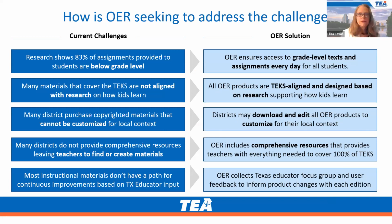So how is OER seeking to address these challenges? As I said, the TNTP study, but also others, reveal a gap in the quality of instructional materials that TEA's OER division seeks to address. One of the most common challenges is research showing that 83% of assignments are below grade level. And so our goal is to ensure that students have access to grade level texts and assignments every day for all students, that rigorous engagement piece. We also know that many of the materials that cover the TEKS are not necessarily aligned with research on how kids learn in the different content areas.